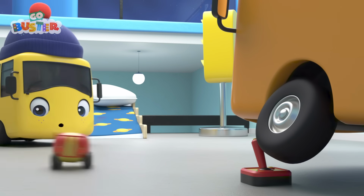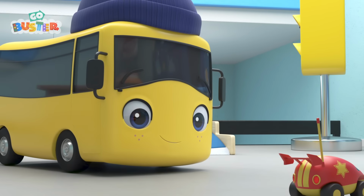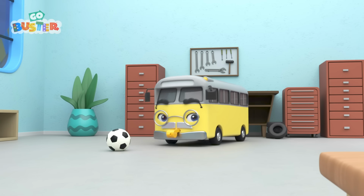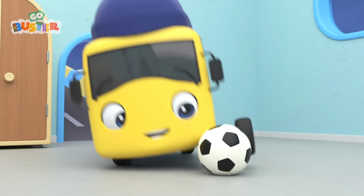What's Mommy doing? Oh, Buster's toy car makes loud noises. But that's not scary. What's that loud noise? It's Grandpa with a soccer whistle. Buster loves soccer. He doesn't mind that loud noise either.